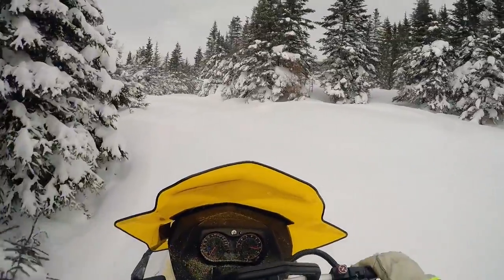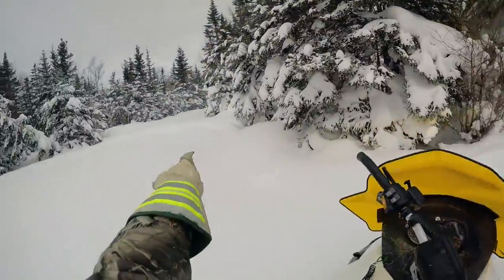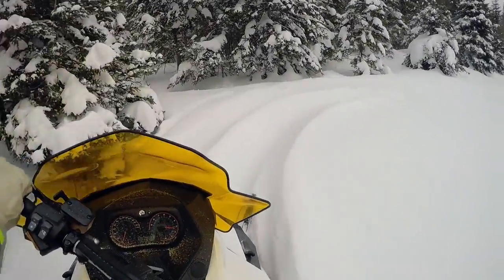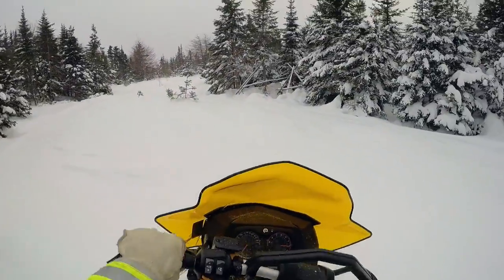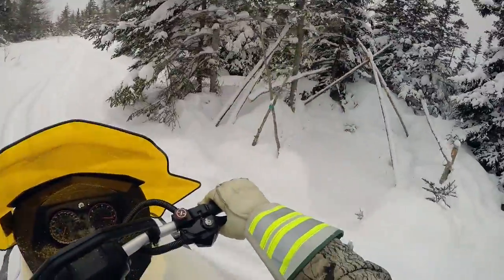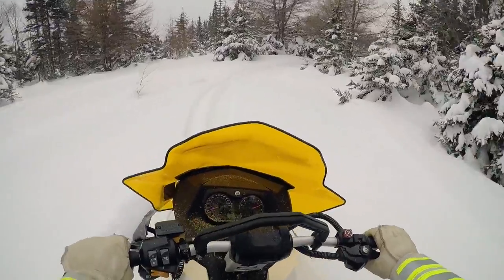And straight down that trail ahead is where I seen the glowing eyes in the last video. I set up the tent here for the first trial, because I didn't want to go too far back. I'm only about a kilometer behind my house. Just far enough to have a nice, quiet, peaceful night in the woods and see some wildlife.